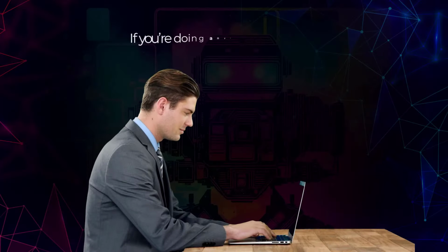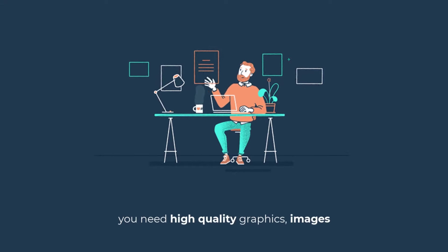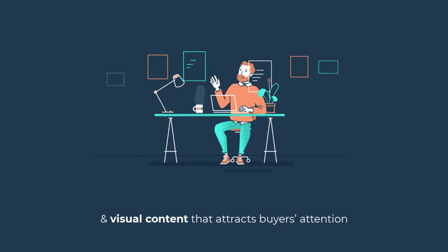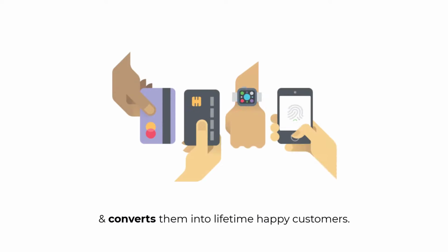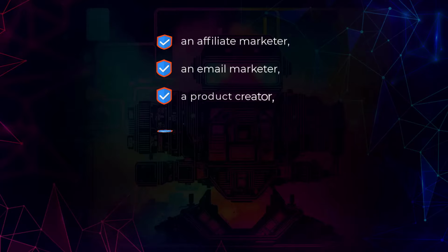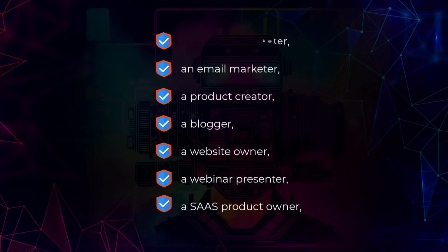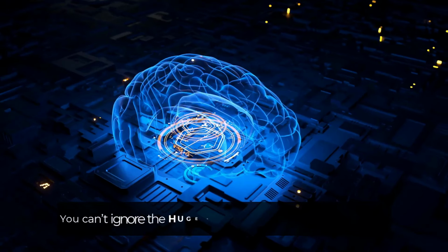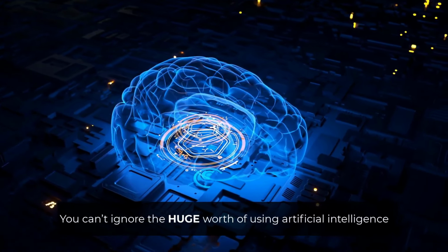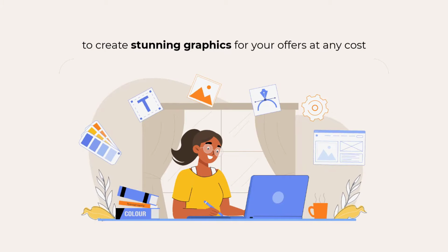Let's face it. If you're doing anything online, you need high-quality graphics, images, and visual content that attracts buyers' attention and converts them into lifetime happy customers. Whether you're an affiliate marketer, an email marketer, a product creator, a blogger, a website owner, a webinar presenter, a SaaS product owner, or almost anyone working in the digital marketing universe, you can't ignore the huge worth of using artificial intelligence to create stunning graphics for your offers at any cost.